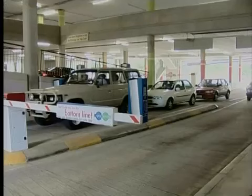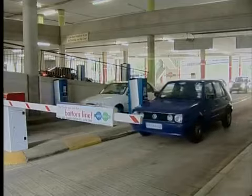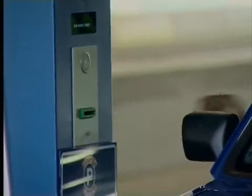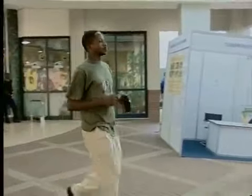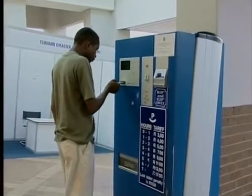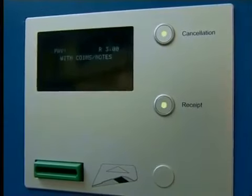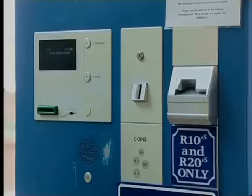Computers have also changed the way we park our cars. This is the parking area in a large shopping center. When this motorist drives into the parking lot, he's given a ticket by a computer. When he's ready to leave, he inserts the parking ticket into the pay point. This machine is a computer which works out how long the car's been inside the parking lot and then tells the motorist how much to pay.